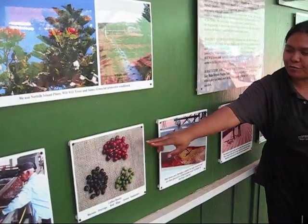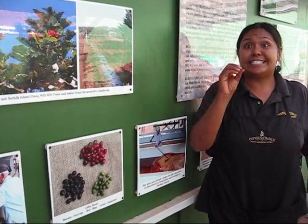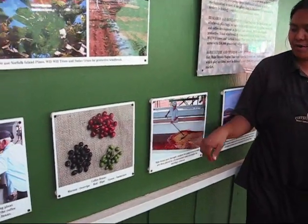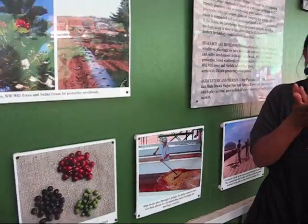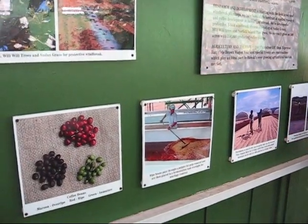From the seeds, in this fruit is a seed. That's why we call it a fruit. The seed is the actual coffee bean. We need to soak the seeds from the cherry in water because there's a slime called mucilage. Soak it in water, and then we can dry it for 5 days.